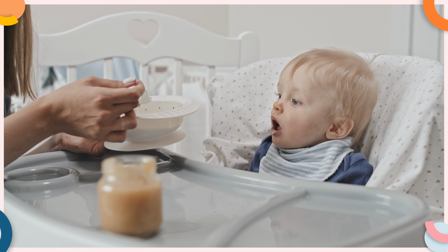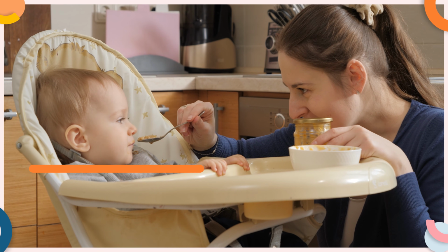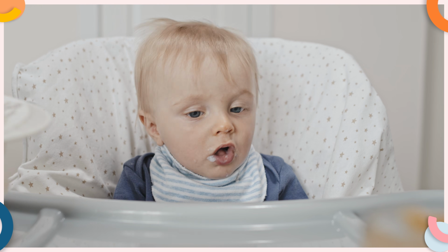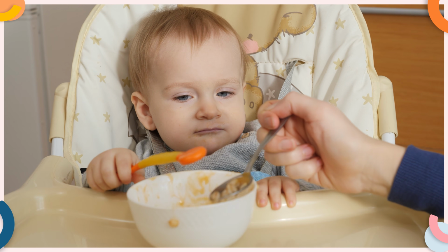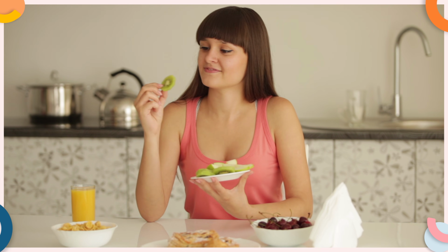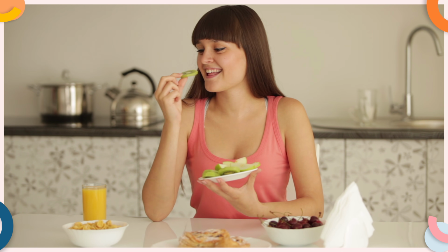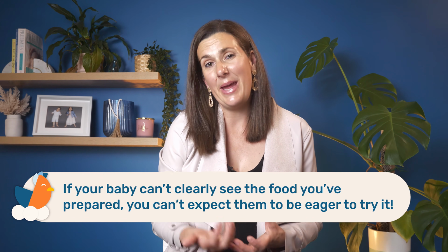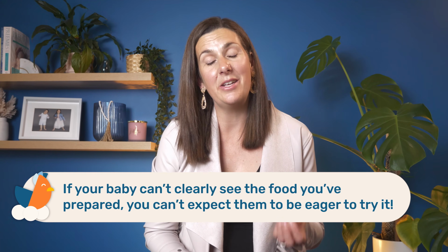Typically, when seated in a high chair, the tray or dining table usually aligns with or rises above the baby's shoulders, which means that your little one is not able to properly see the food laid out in front of them. Now, this is a problem because eating starts with our eyes. We all like to look at what we're eating before we taste it. In fact, we usually look at our food, evaluate it, and only then do we decide whether we want to eat it or not. So if your baby can't clearly see the mashed carrots or banana slices you prepared, you can't really expect them to be eager to try it.